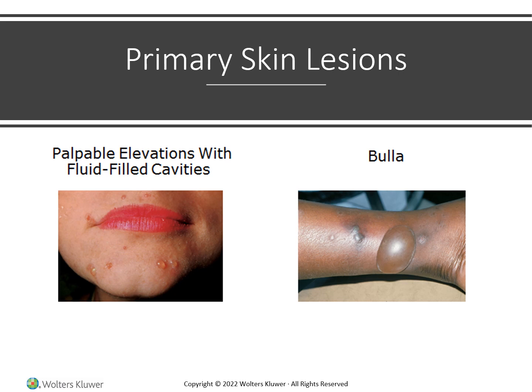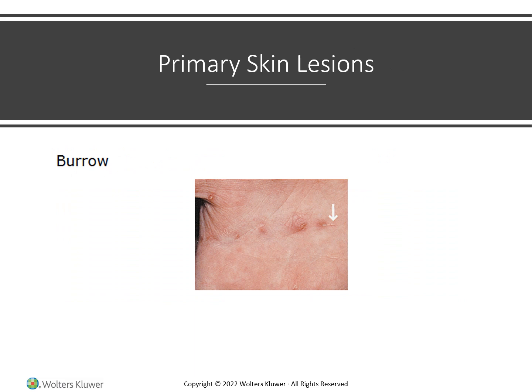I have seen this in practice in older adults with extensive lower extremity edema called bullous pemphigoid. You may see burrowing or tunneling in the skin, often located between the fingers or toes. This can be caused by mites that cause scabies.